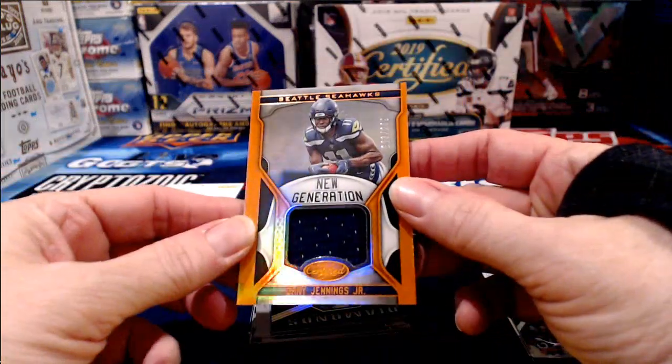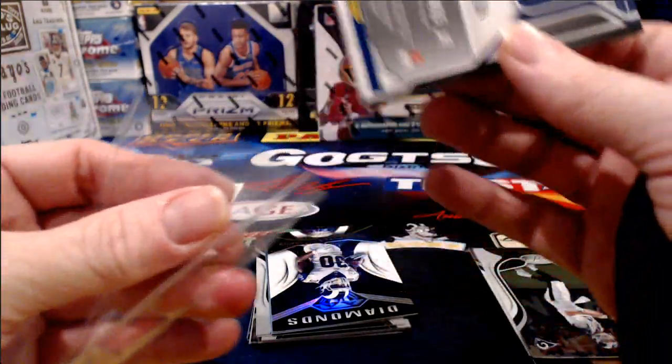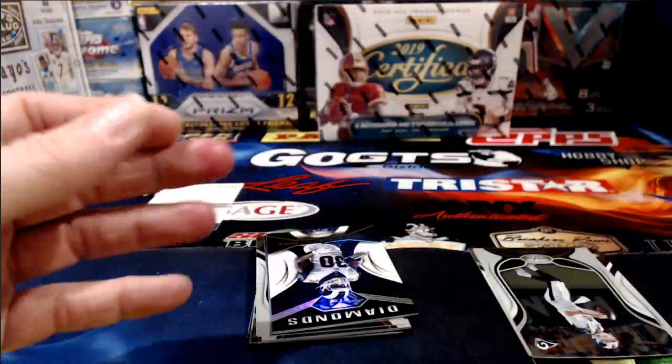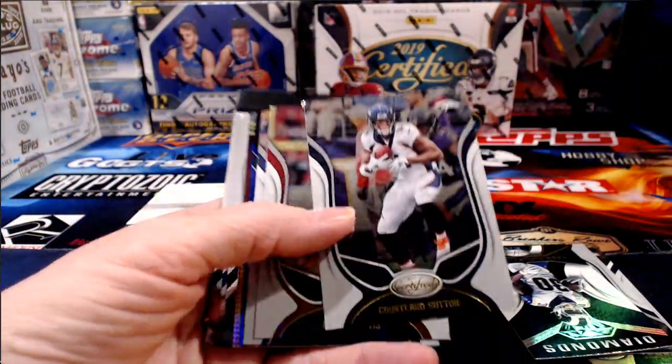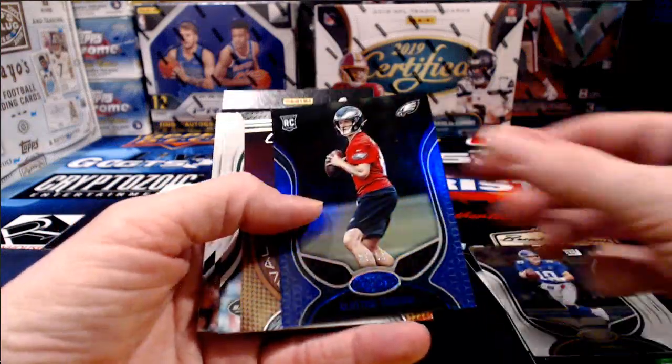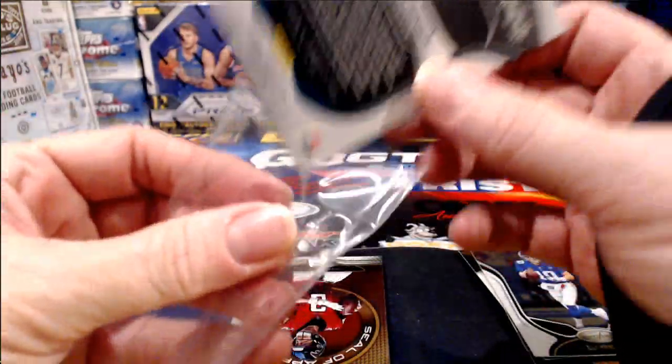Gary Jennings Jr. to 299. Relic. Seahawks. Did I say Seahawks? If I didn't, it is. Numbered to 50 for the Eagles. That's Clayton Thorson.